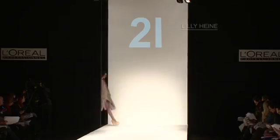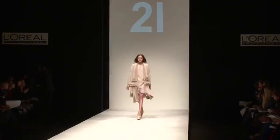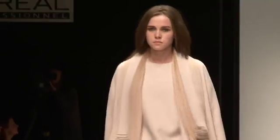And then there was Lily Hain, who did this extraordinary layered effect. Hers was in cream and beige, but it really looked like pieces of fabric sitting on a cutting room table, stacked up. It was a strange effect.